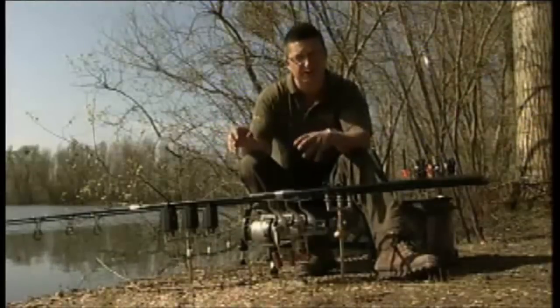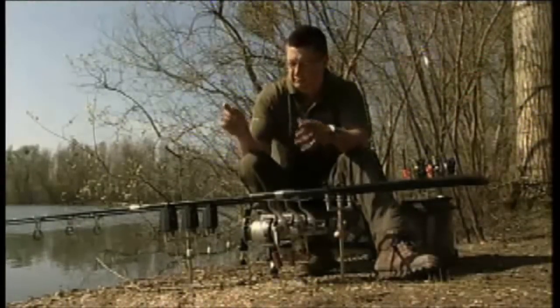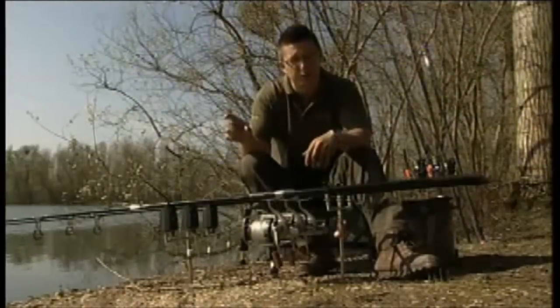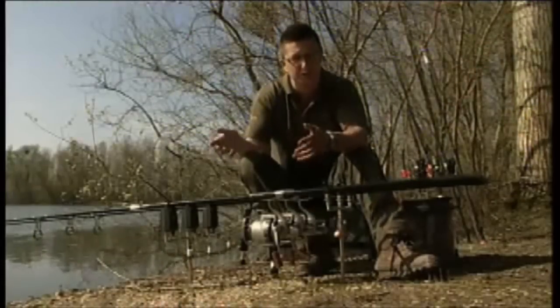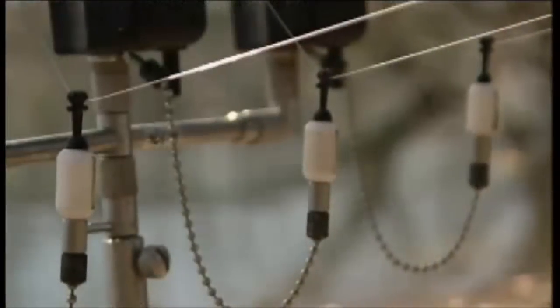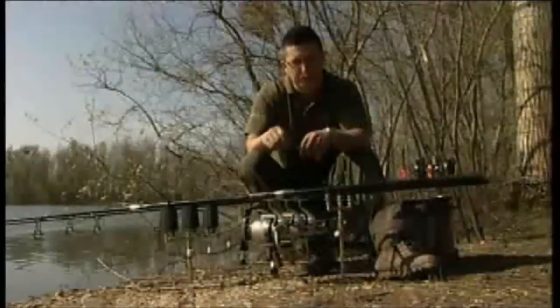The range of sensitivity is huge, and a lot of people have said to me, oh, Delkims are too sensitive, but if you turn them down to the minimum sensitivity, you might need 2 inches of movement on the line to get one bleep. So when you're fishing in those really stormy conditions on the big venues, they're still not going off if you've got a heavy enough bobbin. And then at the other end of the spectrum, you can use a little tiny light bobbin, have it on maximum sensitivity, and they go off on minute movements of the line.